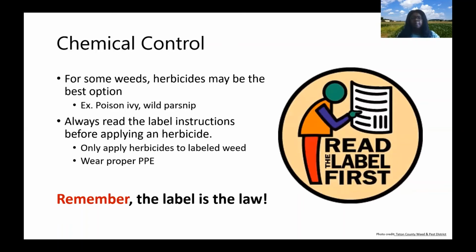And understand that chemical control, herbicides to be specific, are only one tool in a toolbox. Speaking to this audience, I have a feeling that y'all probably already know that and probably don't use many herbicides at all. But for some weeds, herbicides might be the best option. For example, if you had giant hogweed, you should not try to deal with that yourself. You should actually report it, but they will probably come in and apply herbicides.